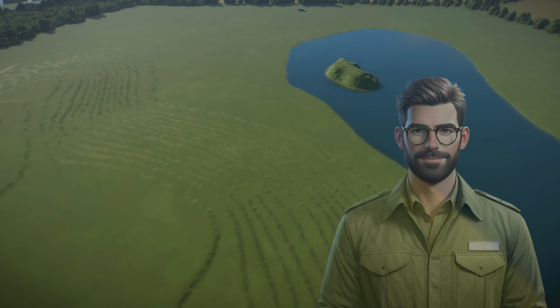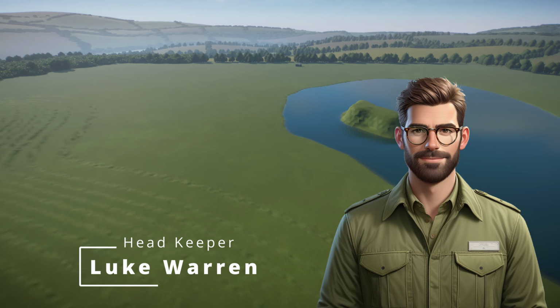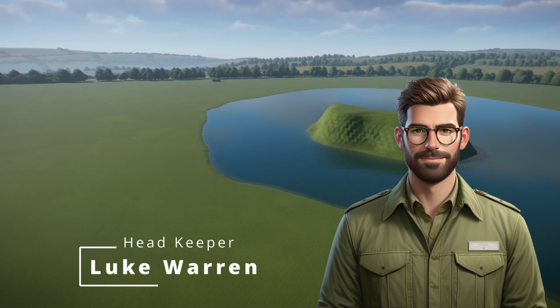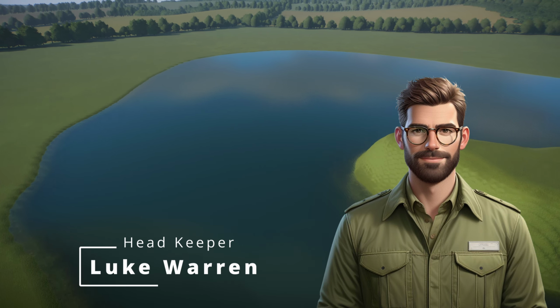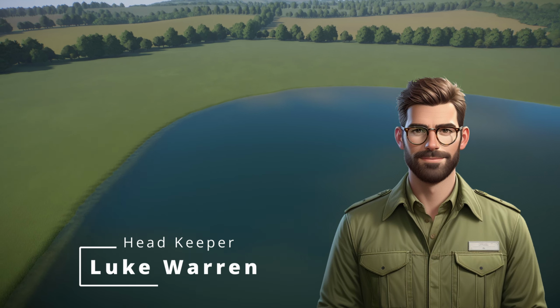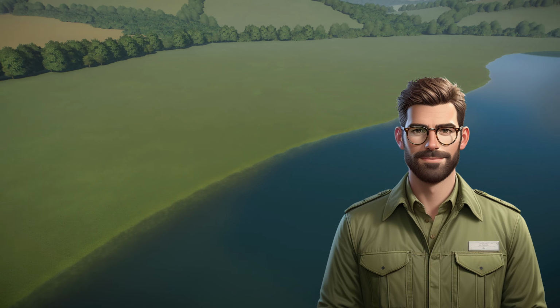It's with this plan in mind that Horace has brought in Luke Warren, his previous guide on his journey around the world, to handle day-to-day animal care as his head keeper. Now, while construction begins on the entrance plaza and car parks, Luke's first task is to turn Lord Coltham's already established insect collection into something that can get money rolling on into the future zoo, with the creation of a brand new insect house.